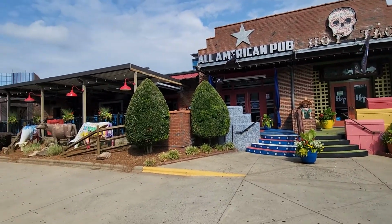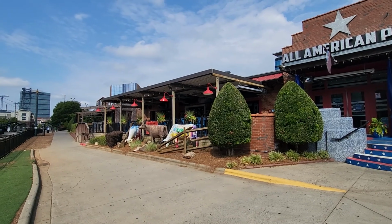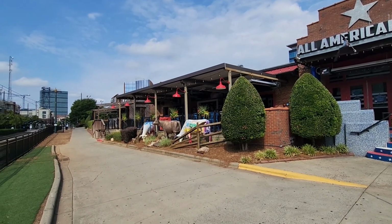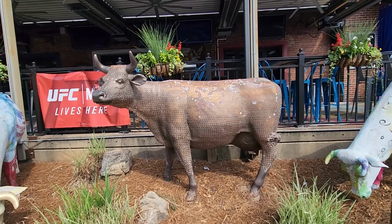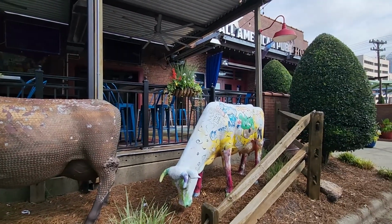And then over here in front of All American Pub, you got these beautiful cows all painted up and just staring out to the crowd as they walk by all through here and ride the train. Oh wow, check him out. He's all covered in pennies. That's pretty cool. But yeah, each of them have their own theme.